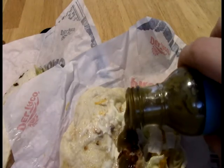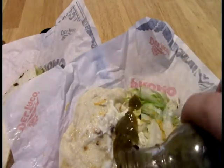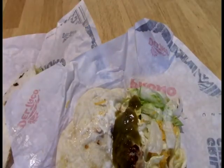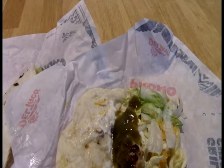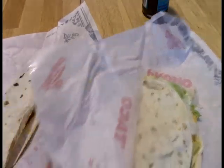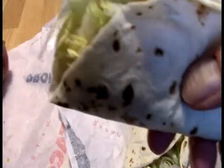So, I'll just get a little sauce on there. The nice thing about this is if you like to have heavy sauce on stuff, you can pretty safely go nuts with this without worrying too much about getting thrown right out of the building. So, let's start with the beef taco first.